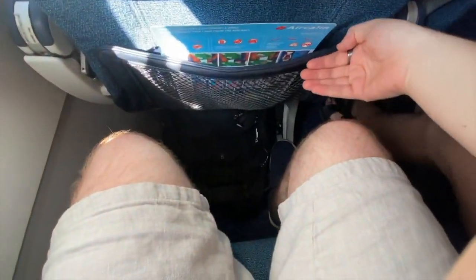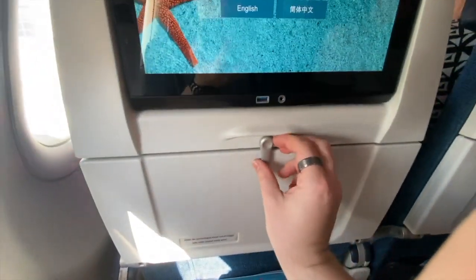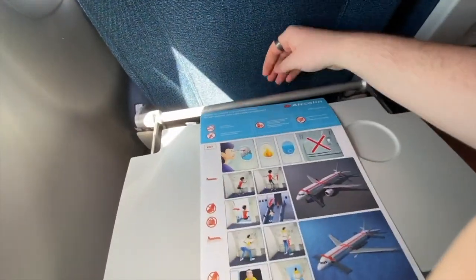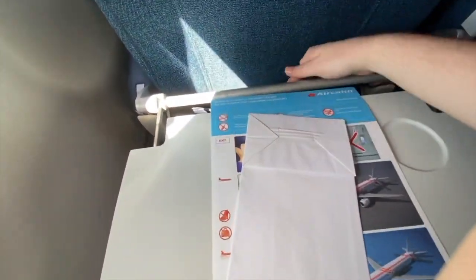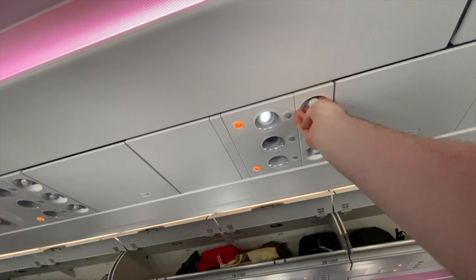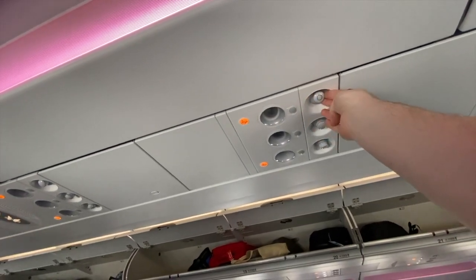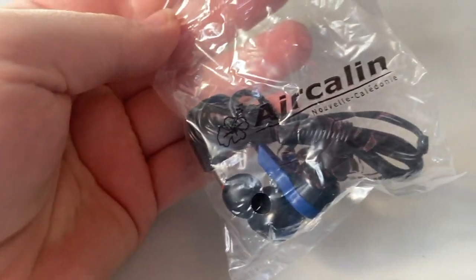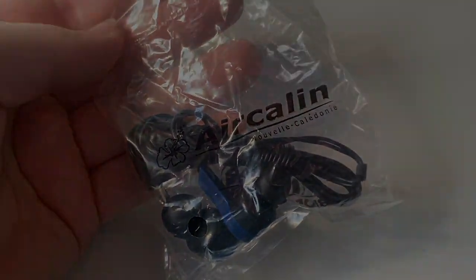The economy class seat has 30 inches of pitch and 17.2 inches of width. There is a standard tray table that folds down and extends. In the seat pocket you'll find a safety card and air sickness bag. Above are individual reading lights, flight attendant call button and air vents. When boarding was completed, all passengers were handed out earphones.